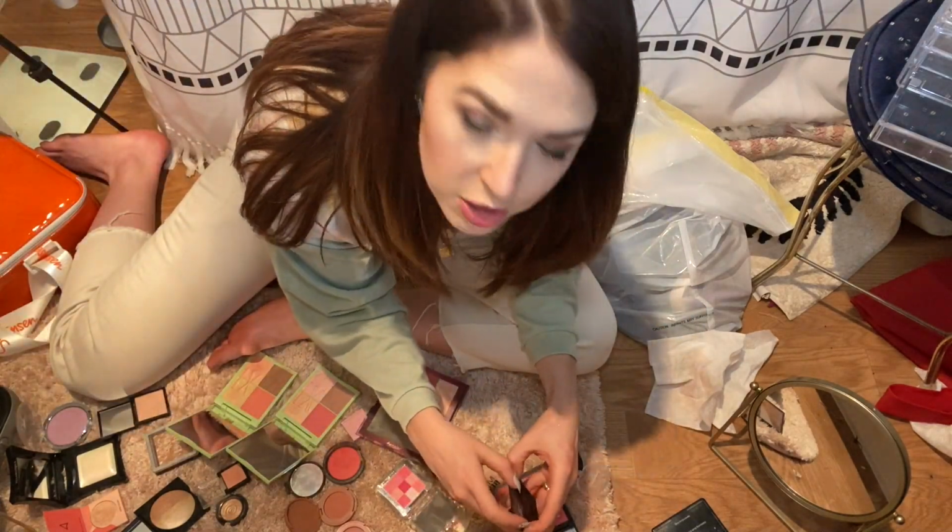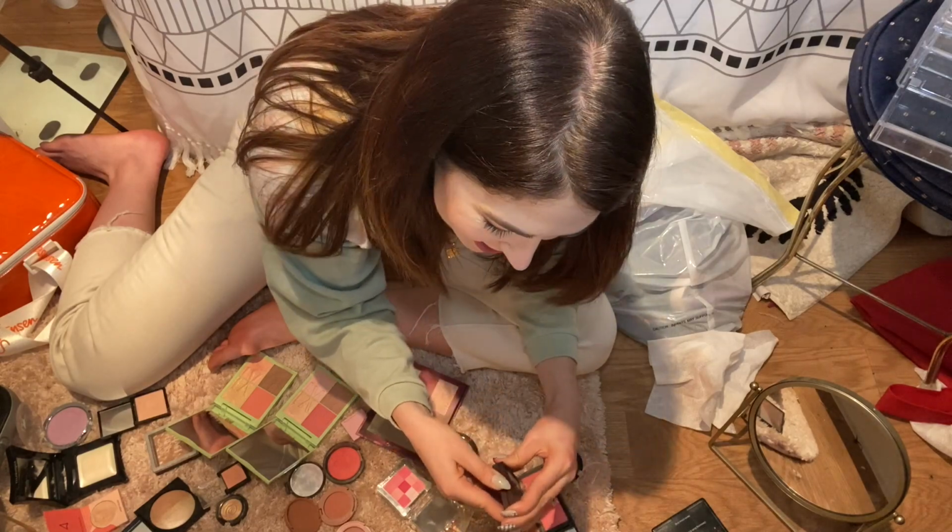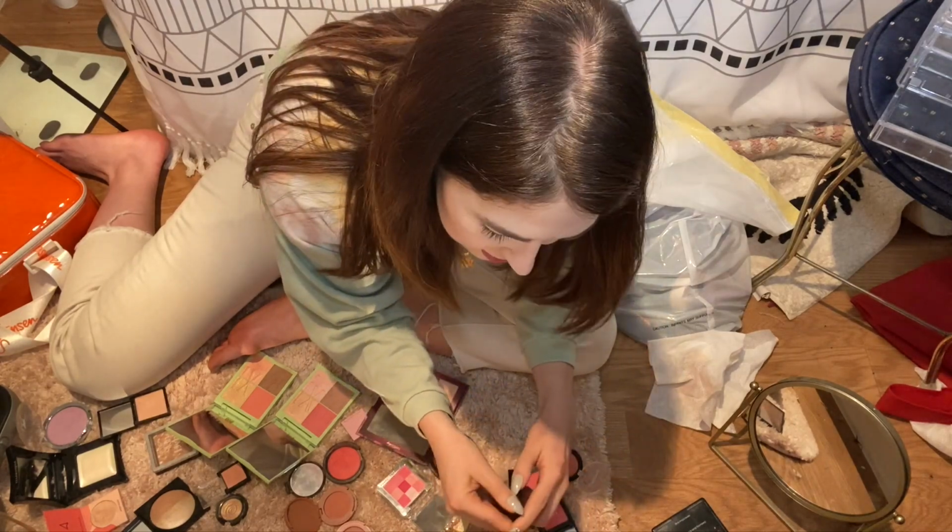I have a hot take. Givenchy does not make good cosmetics. I've already thrown out so much of their stuff. So, progress has been made. I don't know why I thought that I could just do this in one afternoon. I'm a little delusional, apparently.